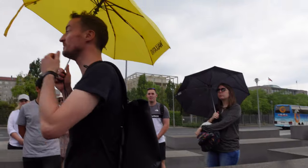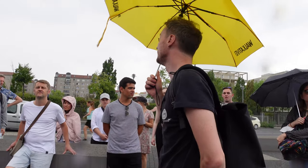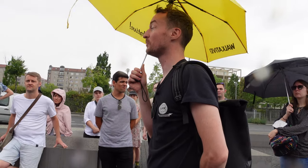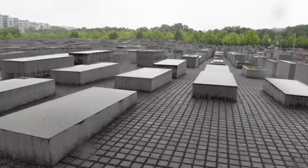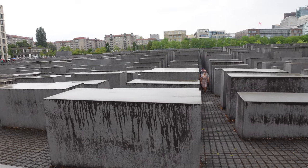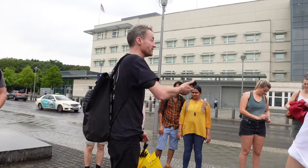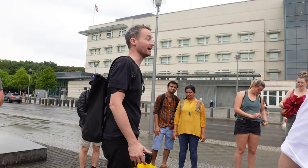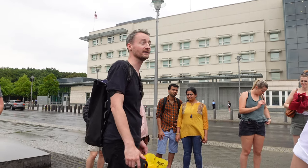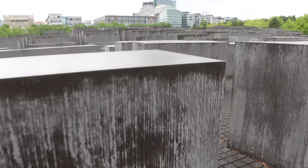Holocaust Memorial, right? Actually, more correctly, this is the memorial to the murdered Jews of Europe. It's not just for the Holocaust that happened during World War II. It's for everything that's happened before and after. So it's everyone, it's up to you to interpret it how you will. I know how I interpret it, and I know how other tourists have told me they interpret it. And it's just a personal experience for everyone. So yeah, head on in.